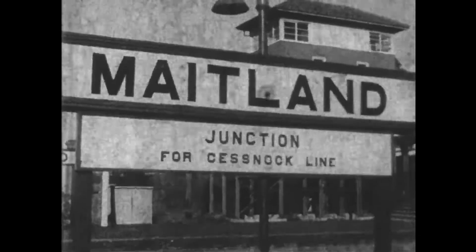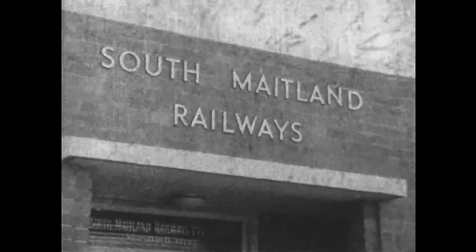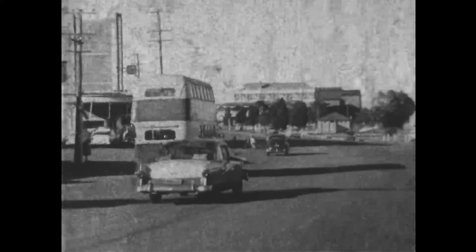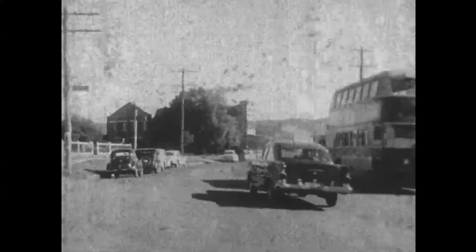A private railway, founded by coal interests to serve the mines, operates from Maitland. Its distinctive engines with full-length side tanks are familiar on the coalfields. It also provides passenger and freight services to the coalfield town of Kurri, and the valley's chief coal centre, Cessnock.